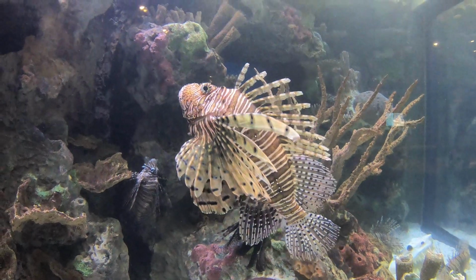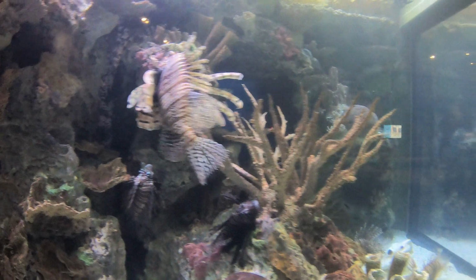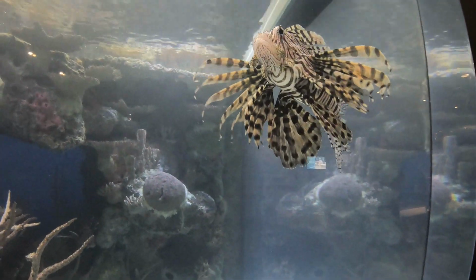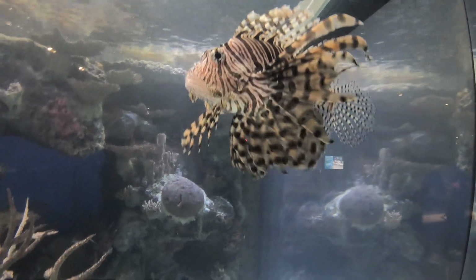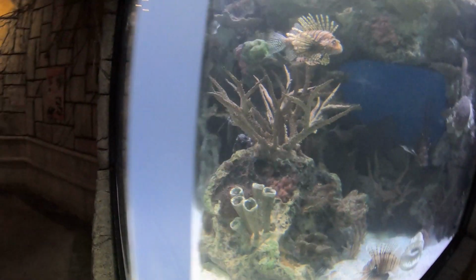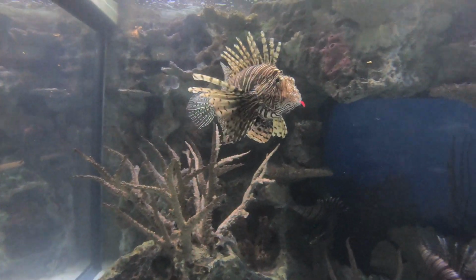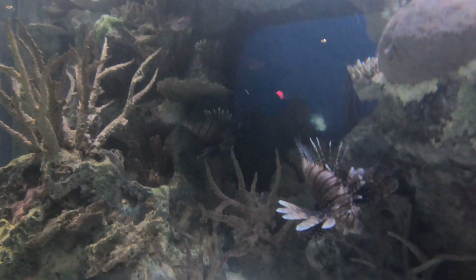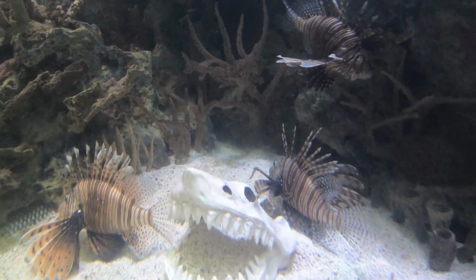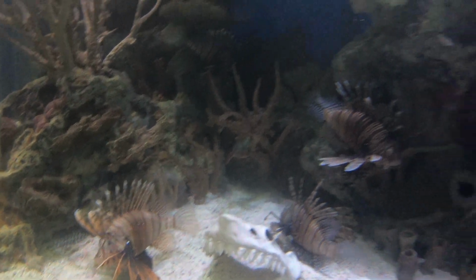A lot of these fish are pretty, but I just don't know their names. But I do know a lionfish when I see one. These guys are quite poisonous. Not deadly, but man, you don't want to get stung by one. Yeah, they flip over probably 30 times a day. All the time. They just run up walls and things and just kind of flip over on their own.